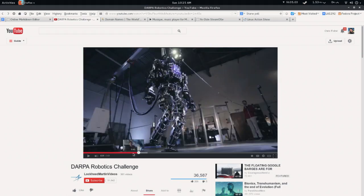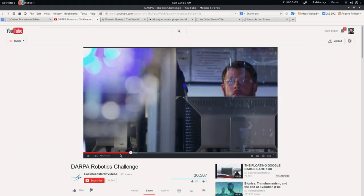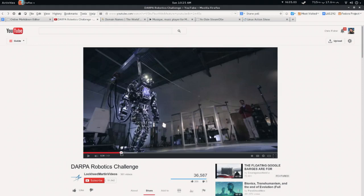I'm trying to look. There's another conspicuous shot of a laptop running Linux in here somewhere. But all of the hardware they show, all of the machines they show, are running Ubuntu. Pretty cool. Pretty cool to see Linux.